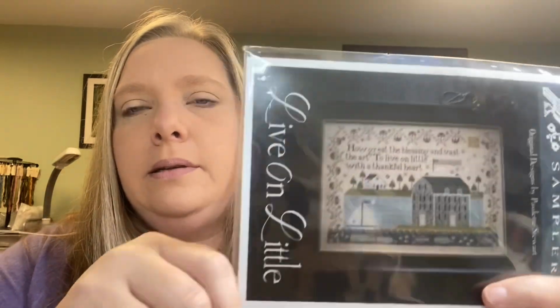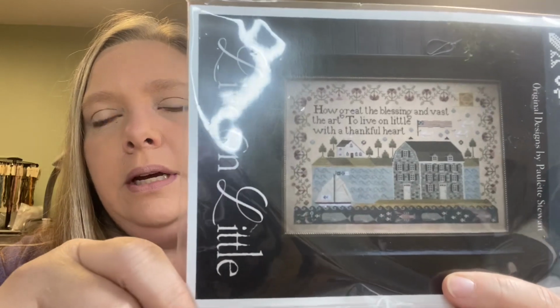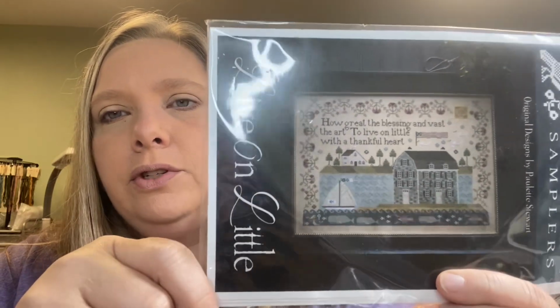Sorry about that. So as I was saying, Live on Little was our exclusive retreat piece the first year she was there. This is out in a pattern for everybody now. But she wanted to do kind of a similar theme, or kind of a companion piece to that one.